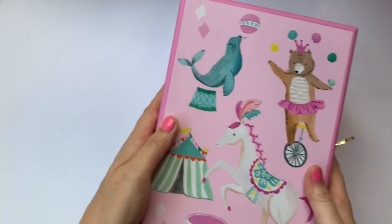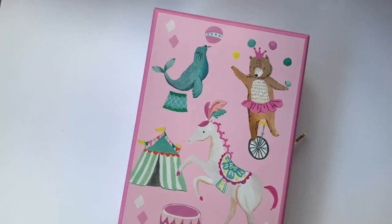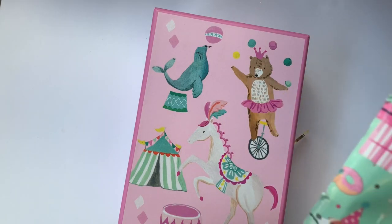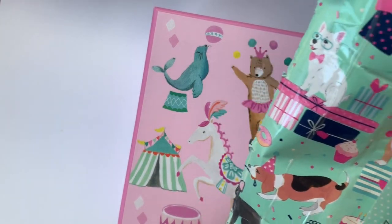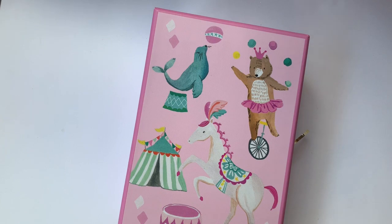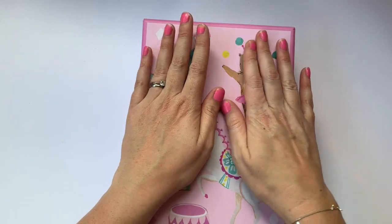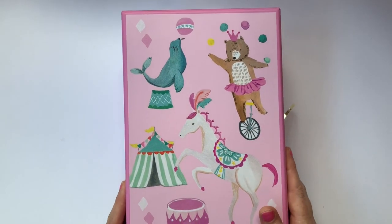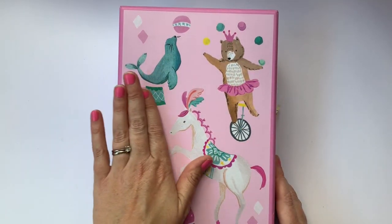This one, I've taken it out of its wrapping. It's in a box. It had this gorgeous wrapping paper. I can't really show it like this, I'm just going to show a little bit of these dogs because it was gorgeous wrapping paper. And this one is from Stephanie, sweet crafty girl, here on YouTube and on Instagram. And I am in love with this box.